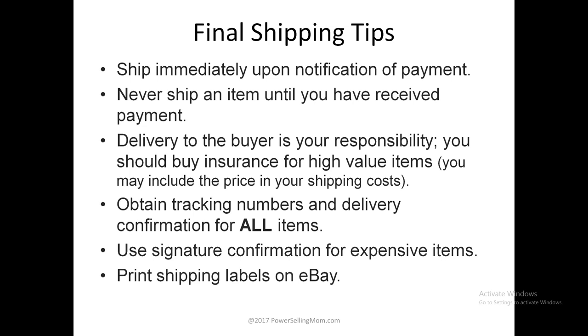Tracking numbers are automatically added when you print your labels through eBay. So if for some crazy reason you still have to take your box to the post office, which I don't recommend because you're going to pay more money when you do that, but if you have to, then ask the post office for a tracking number, and then you need to get back to your computer or use your smartphone, and you need to manually add that tracking number and make sure it's the right one into the listing. And you'll see there's a place that says add tracking number, because eBay will not have any record of you shipping your item unless you do that.